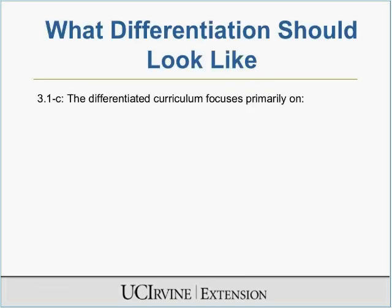So, what differentiation should look like. In our state standards, if you're unfamiliar with them, you can look at them when you visit the CAG website at www.cagifted.org. Specifically, the standards state related to curriculum and instruction that the differentiated curriculum focuses primarily on depth and complexity of content, and we'll speak more specifically to this in a moment. It talks about advanced or accelerated pacing, novelty, which represents unique and original expressions of student understanding.